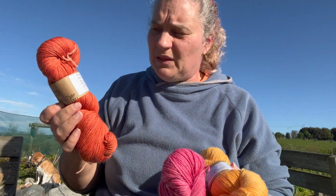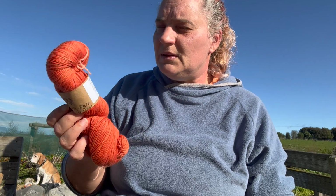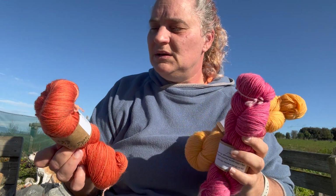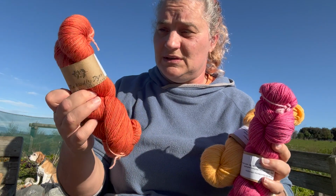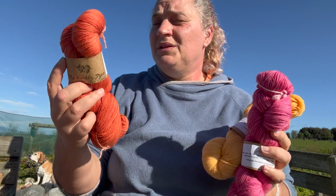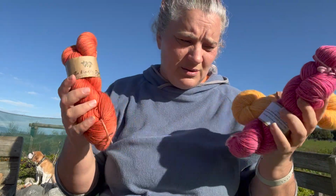These were $30 each, I think, which is pricey, but it's hand dyed. There's 190 meters on each 100 gram skein. This is 80% merino, 20% nylon, and it's South Island merino, so that I know that it's locally sourced.